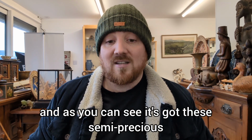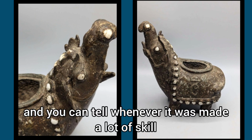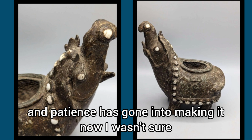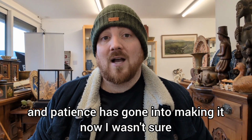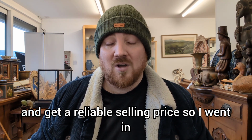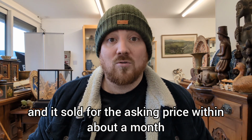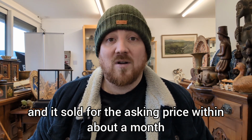And as you can see, it's got these semi-precious stones inlaid around the body, so it did really make it stand out, and you can tell whenever it was made, a lot of skill and patience has gone into making it. Now, I wasn't sure what to do with this one, to be honest. I couldn't find anything similar and get a reliable selling price, so I went in what I thought was the high end of £200, and it sold for the asking price within about a month or so.